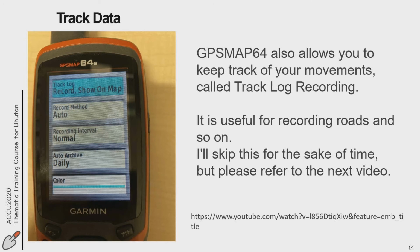GPS Map 64 also allows you to keep track of your movement, which is called track log recording. It is useful for recording roads and so on. I will skip this for the sake of time, but please refer to the videos.